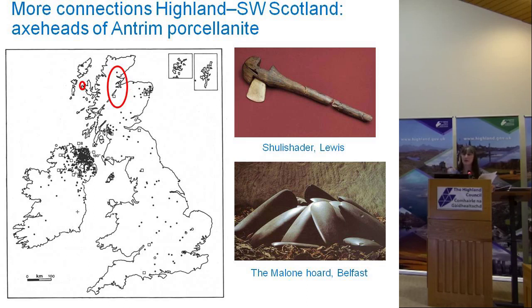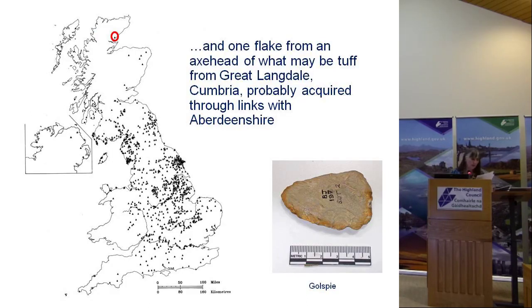And interestingly, at Shiskine, Lewis, you find a very rare example of a surviving axe haft, and the axe head there is of porcellanite from Ireland. And also, there is one possible example of an import from Great Langdale in Cumbria. This rather scrubby-looking reused axe head flake from Golspie. But as you can see from the map, this is effectively beyond the main distribution of imports from Cumbria. Although let's not forget that some Langdale tuff did make it to Ness of Brodgar in Orkney during the late Neolithic.